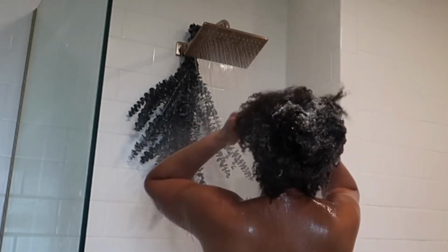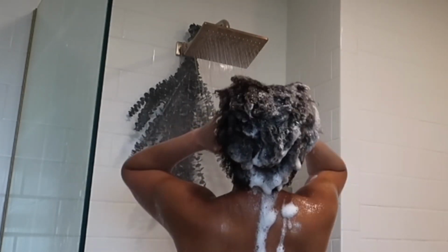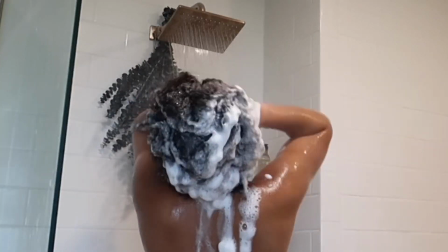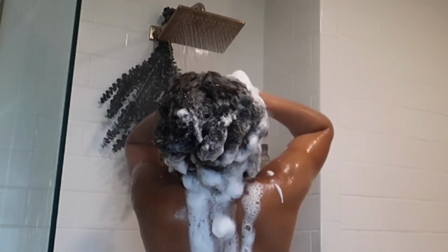I also use Bondi Boost shampoo and conditioner, and I use Herbal Essences shampoo and conditioner, and I have a ton of different shampoos and conditioners that I use. I kind of just flip-flop between lots of different ones because I find that if I use the same one for too long, my hair almost becomes used to it. So as you guys can see, I'm just really getting that shampoo in my hair.